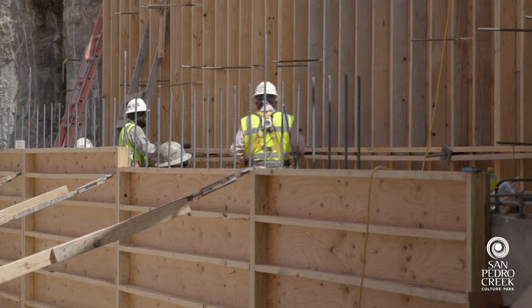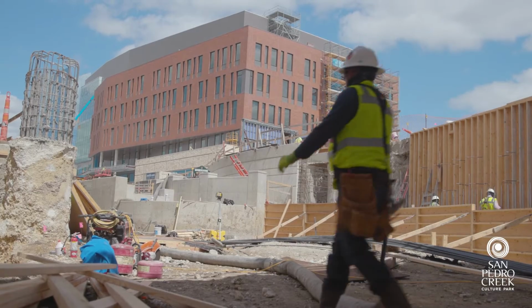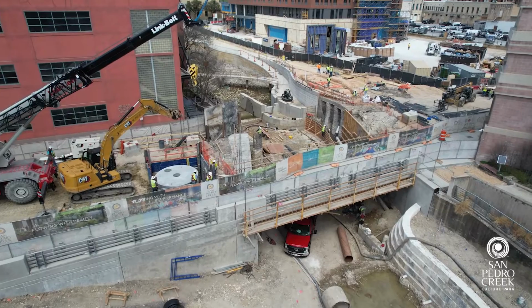I am with Sundt Davila Construction, and I am the project manager for the San Pedro Creek Improvements Project. We have been the construction manager for SARA for the last 5 years on the project, since 2017, and we're here today to talk to you about the construction side of the project.